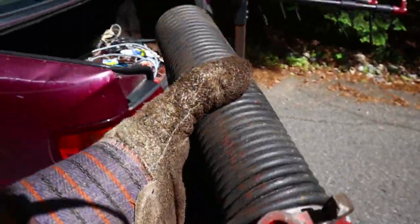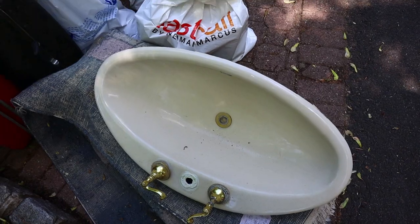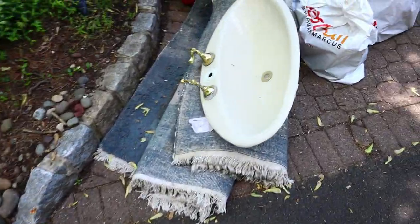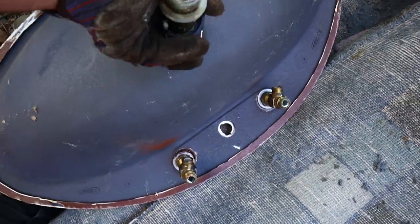Ew. I think somebody pooped themselves on that chair. I like this spring though. That's a big fancy sink. What do you think? Should we take the whole sink? Do we want to drive around all day with this kind of weight in the car? Yeah, why not?